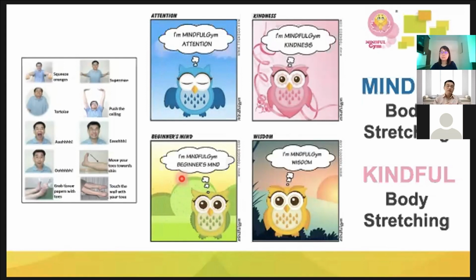Okay? And some of you may have some back problem. So if you have some back problem, don't torture yourself. So you have to match your need. Maybe you have some injury, so maybe you have to leave that part out. Don't go and torture yourself and cause more injury to the body. And then related to kindness as well. Yeah. So if we can apply all these principles, then we call it a mindful body stretching.